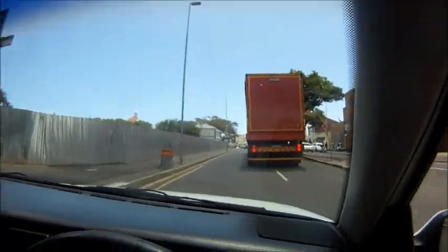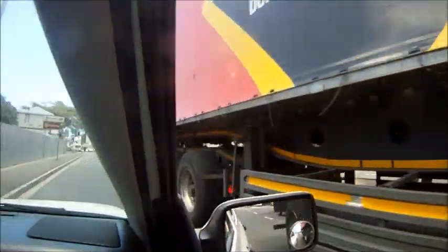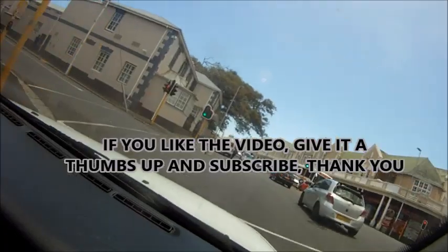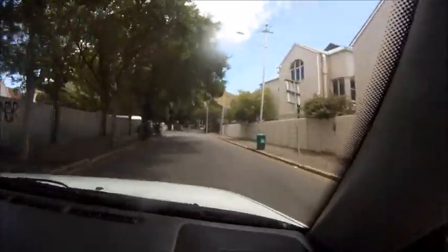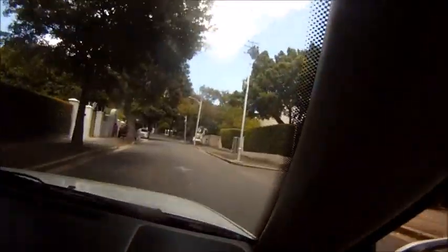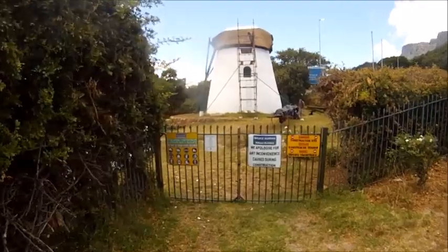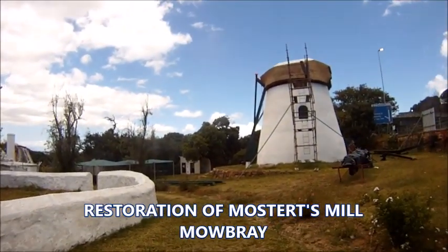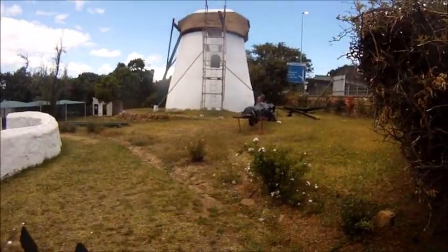Now we're getting into Mowbray. It's the Mowbray police station. And here we go, let's go up to Mostert's Mill. That's just been on and they're busy with the mill itself.